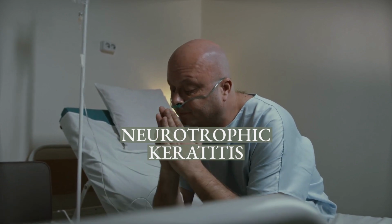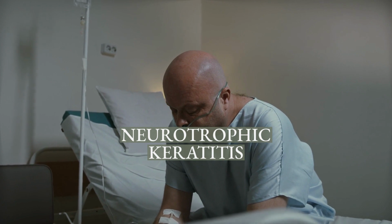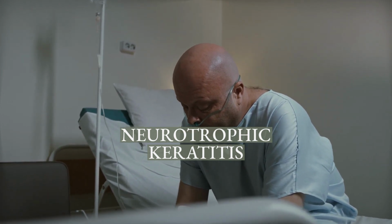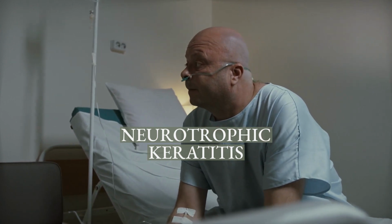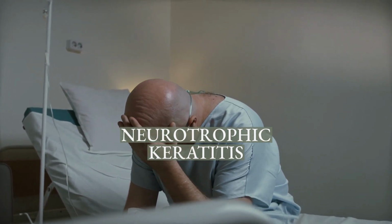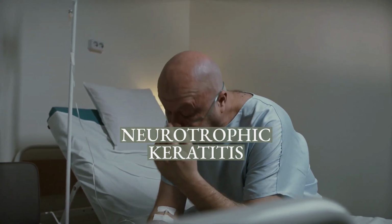Neurotrophic keratitis is classified as a rare disease, with an estimated prevalence of less than 5 in 10,000 people in Europe. It has been recorded that on average, 6% of herpetic keratitis cases may evolve to this disease, with a peak of 12.8% of cases of keratitis due to varicella zoster virus.